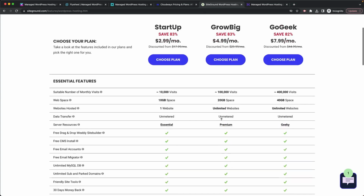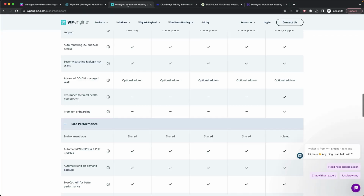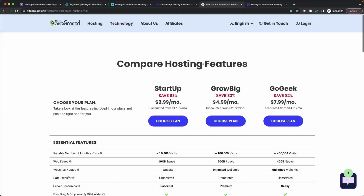So this is shared hosting again. So you're sharing the resources with other websites. One of the issues with shared hosting, which SiteGround is, and I believe Flywheel is also shared hosting: if other websites on the shared hosting system that you're on are using a lot of resources, that can take resources away from your website. So that is just something to be aware of.